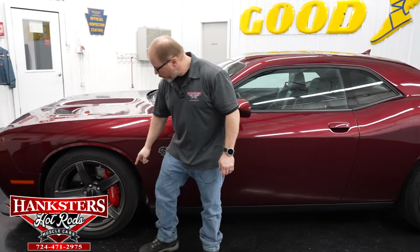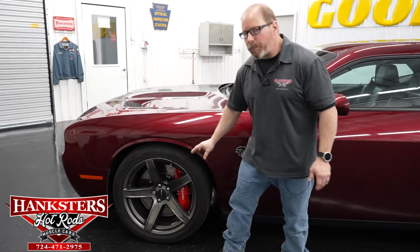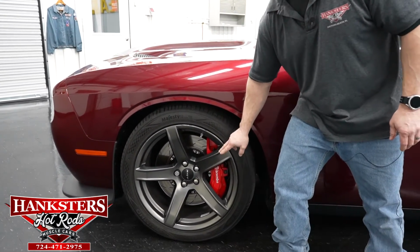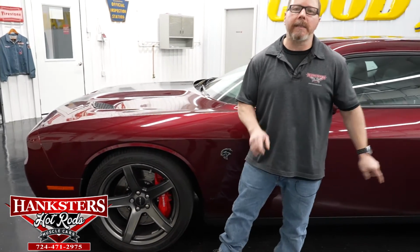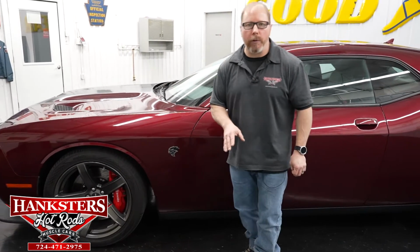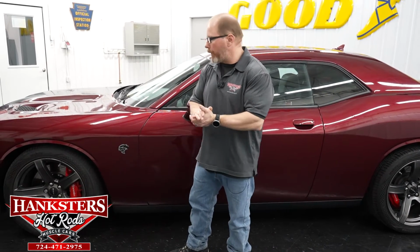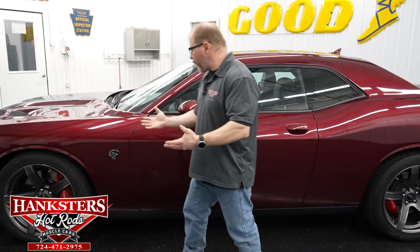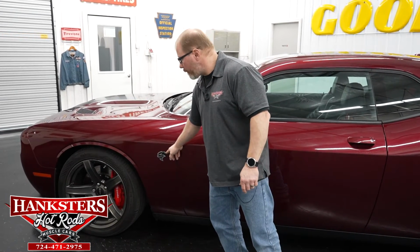Also, if you look through the wheels, obviously you cannot miss those Brembo brake calipers on this car. We have the 6-piston calipers up front and the 4 pistons out on the back of the car, and they all have the drilled slotted rotors on them. So this car is going to brake fantastically for you. You're not going to have any issues there whatsoever. With your Hellcat, obviously you're going to have the Hellcat badging on the front fenders.